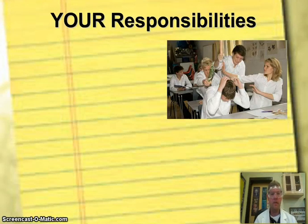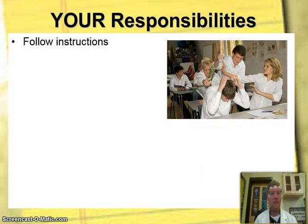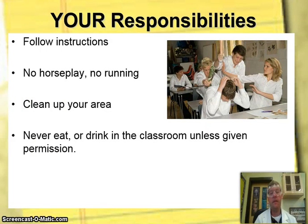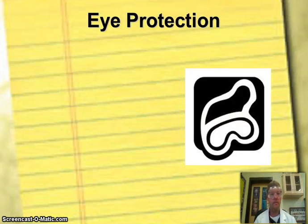So what is your responsibility as a student? Okay, there are some things that you need to keep in mind. Number one, follow the instructions and lab procedures every time. Number two, no horseplay, no running around. We don't want to cause an accident. Clean up your area when you are finished. Never eat or drink anything in the classroom unless I give you permission to do so.